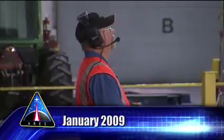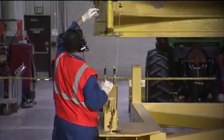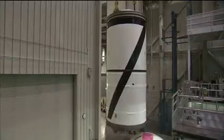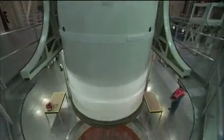The forward segment was recently moved to a vertical position to install the igniter that will start the solid rocket motor. The diagonal pattern of lines on the booster will allow ground crews to measure the vehicle's rotation during flight.